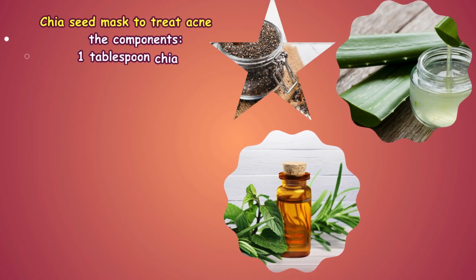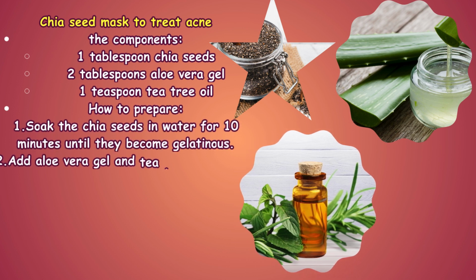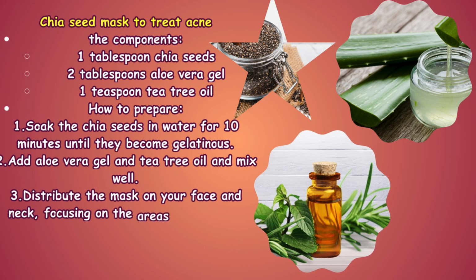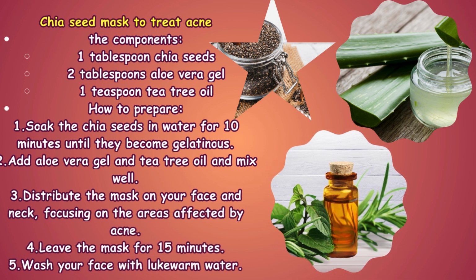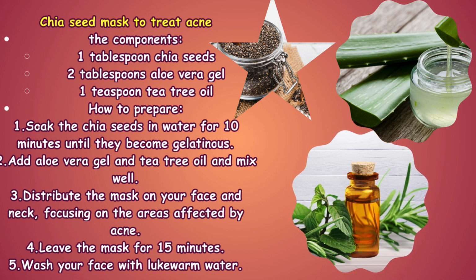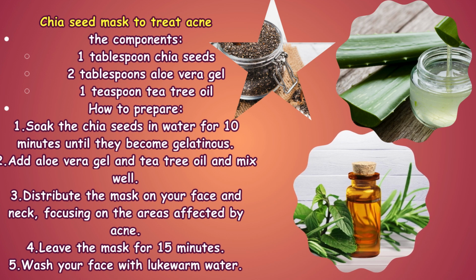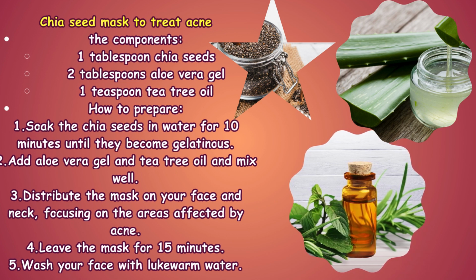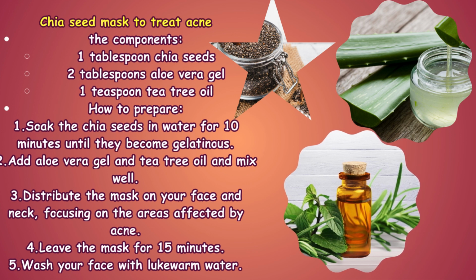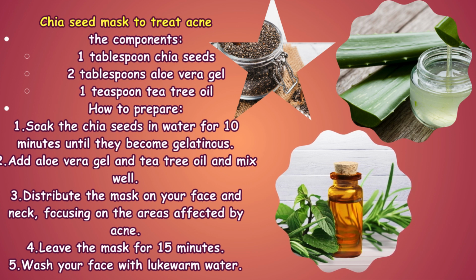Chia seed mask to treat acne. The components: 1 tablespoon chia seeds, 2 tablespoons aloe vera gel, 1 teaspoon tea tree oil. How to prepare: 1. Soak the chia seeds in water for 10 minutes until they become gelatinous. 2. Add aloe vera gel and tea tree oil and mix well. 3. Distribute the mask on your face and neck, focusing on the areas affected by acne. 4. Leave the mask for 15 minutes. 5. Wash your face with lukewarm water.